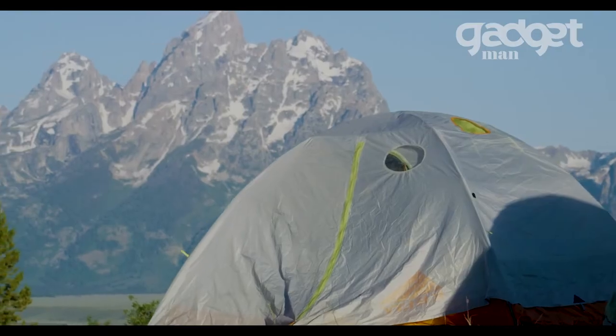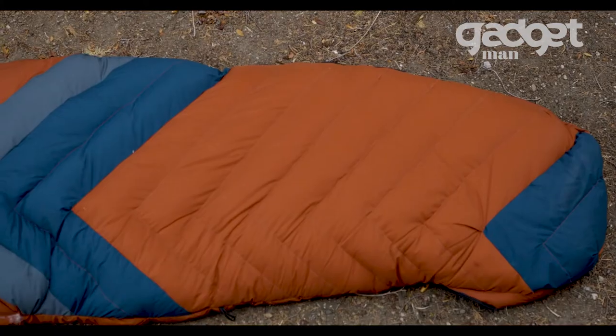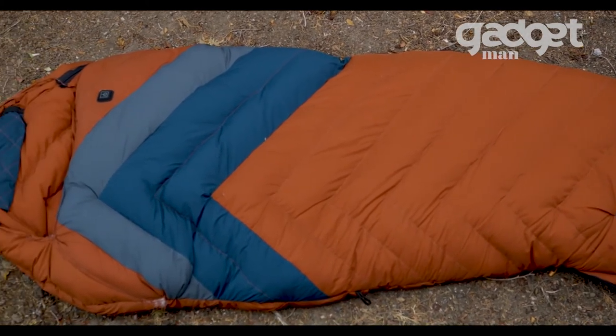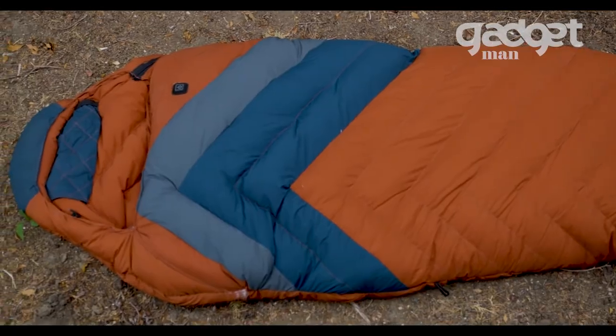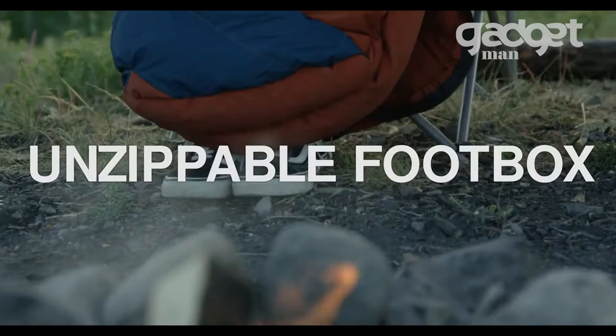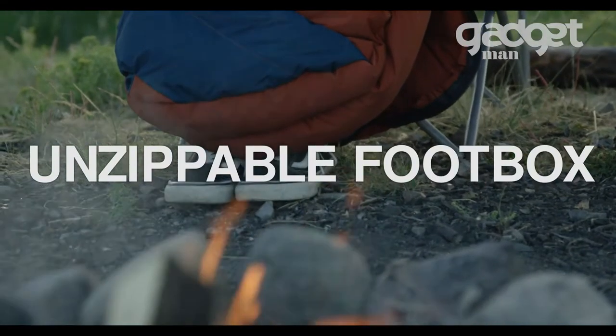While you sleep, our smart sleeping bag acts just like your home thermostat with multiple sensors that monitor and maintain your ideal temperature throughout the night. We also added features to improve your camping experience, elevating this bag above the rest. Unzippable foot box to walk around or vent.